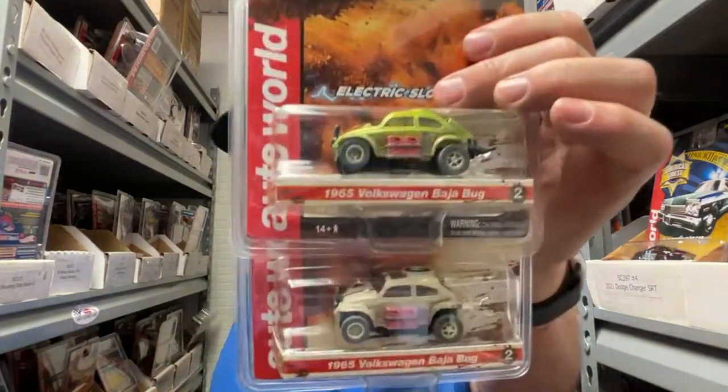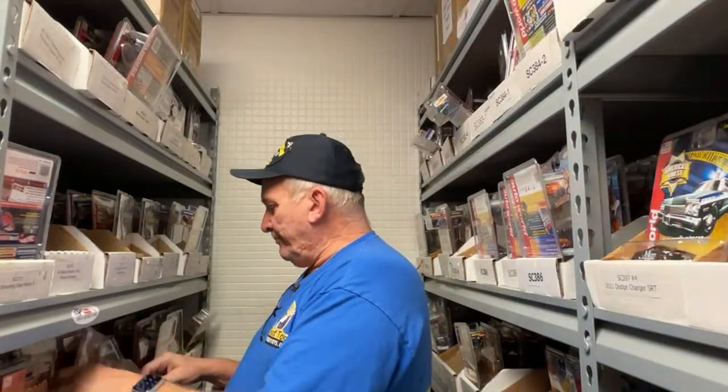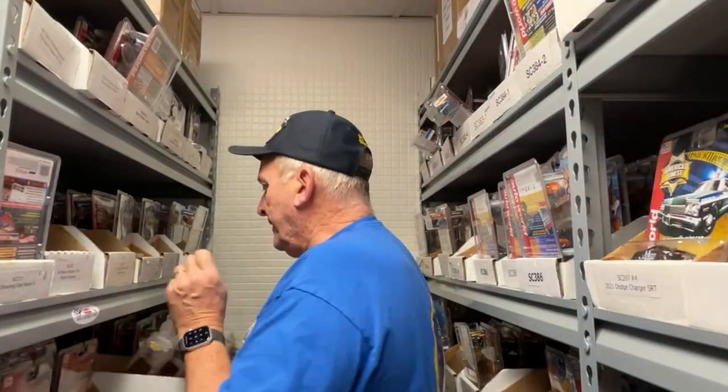So we've got the SC386 and SC381s on sale. We just sold all 8 of SC375. We have the black and the red Blazers. We have both of the Baja colored Volkswagens. We have both of the Blazers, the 70 Blazers, and we have both of the Broncos, the 1970 Bronco, 71 Bronco.